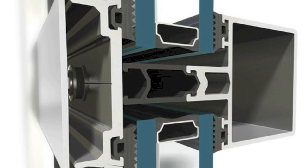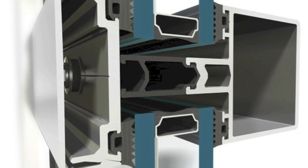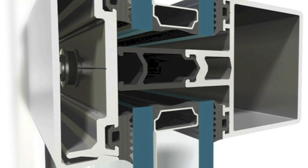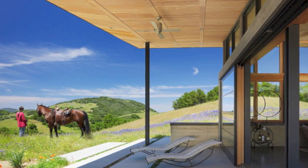With metal, it's especially important to select a thermally broken frame. These are frames constructed to isolate the exterior metal from the interior metal to prevent heat transfer and condensation. Metal finishes. Selecting the finish is an important decision not only for the aesthetics but also for durability. Finishes can vary based on the metal chosen.